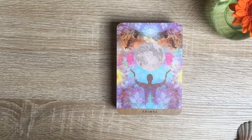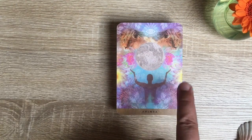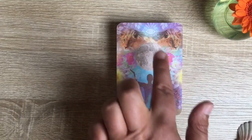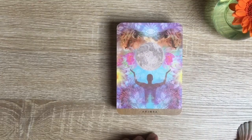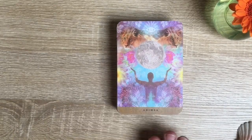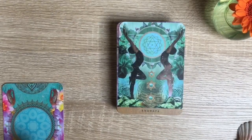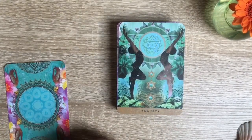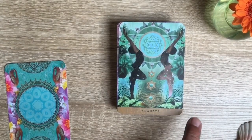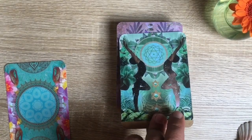So here we have Ahimsa with the moon here and someone praying maybe, and two lions and an eye and a lot of floral plant stuff going on in the background. Bit psychedelic, a bit bohemian hippie style here. Anahata, the heart chakra, of course, in green with the mandala of Anahata. And green crystals here, beautifully collaged.